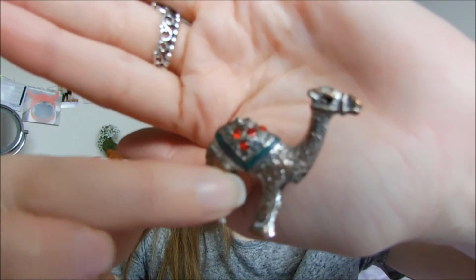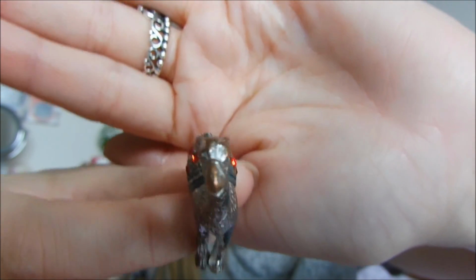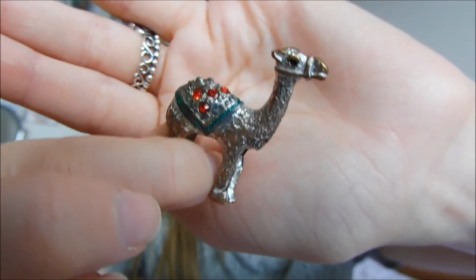I've then got a camel. I think this is either from Egypt or Tunisia. Sorry guys, I'm sorry if the angle is slightly out. I just had to quickly change my memory cards. As I was saying, I've got this, I think it was a key ring from Egypt or Tunisia, one of the two, because it's got like a little thing on its back there.